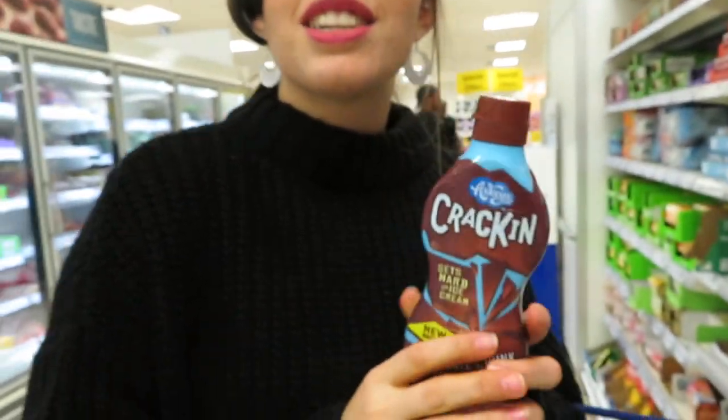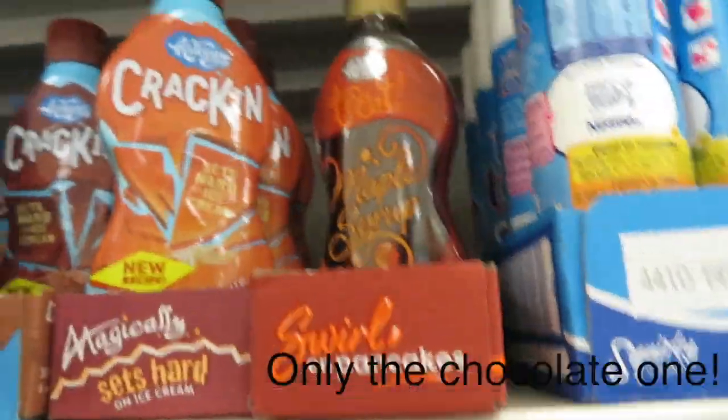Do you remember these as a kid? Yes. Kraken. They're vegan. Oh, that's good. Obviously, not all wine, not all alcohol is vegan, which I didn't know for a long while.